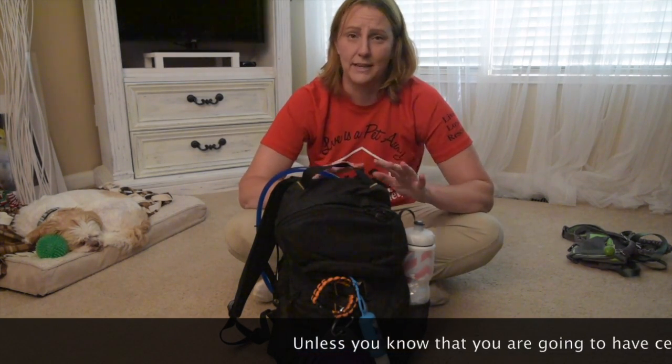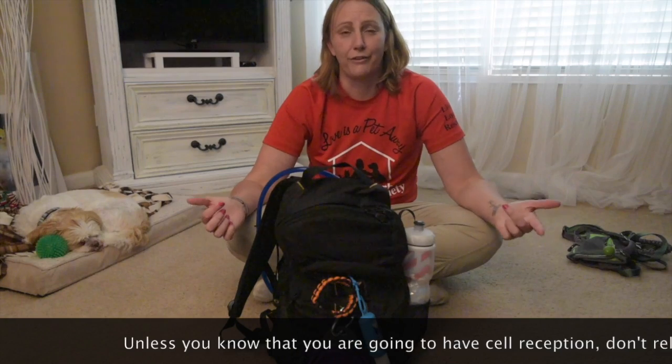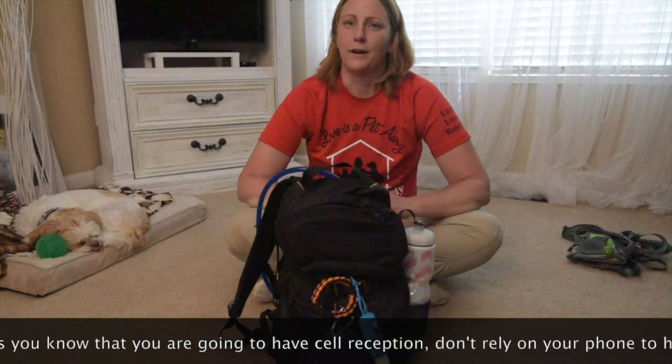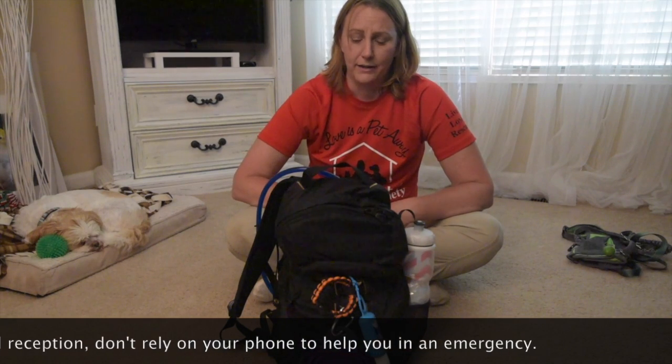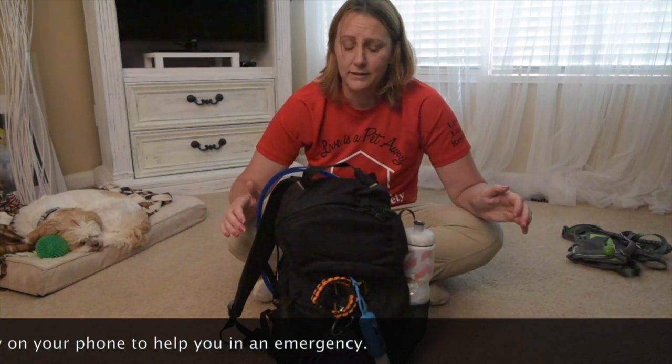I wouldn't rely on having cell phone reception everywhere I go. Like I said, we've been hiking in this area together for over 20 years. We know this area really well. We know where there's cell reception. If we go outside of our area, we will always have our survival gear with us. We just don't want to rely on having our cell phones to save us.